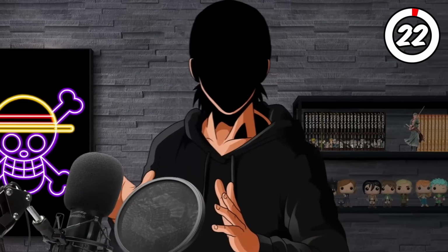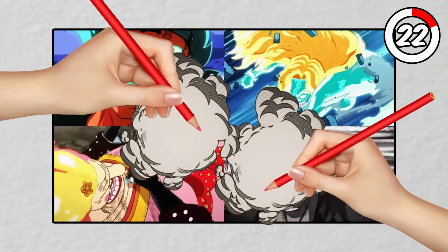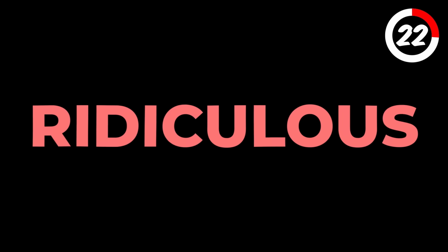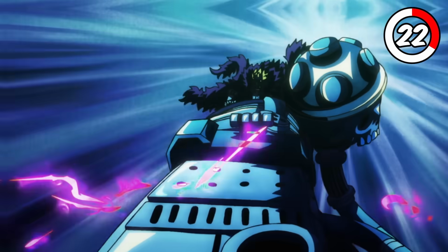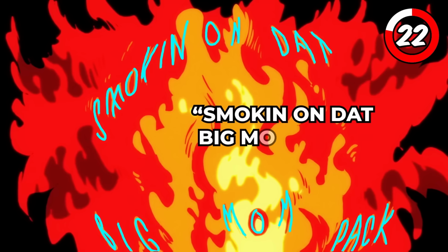But definitely not as excited as these animators when they animated episode 1066, because they left an absolutely ridiculous secret. Here, when Kid is preparing to shoot Big Mom with his gun, if we pause right as he shoots, we'll see this frame which hides a secret message from the animators. If you take a closer look, you'll notice that the text says, "Smoking on that Big Mom pack."